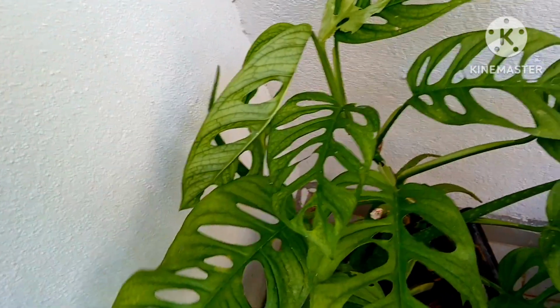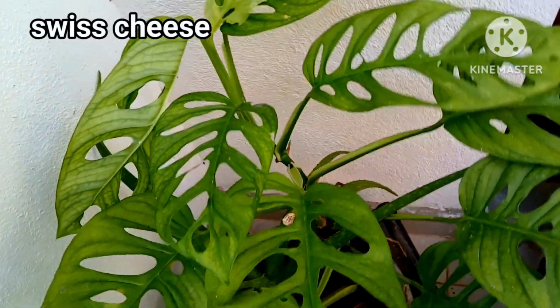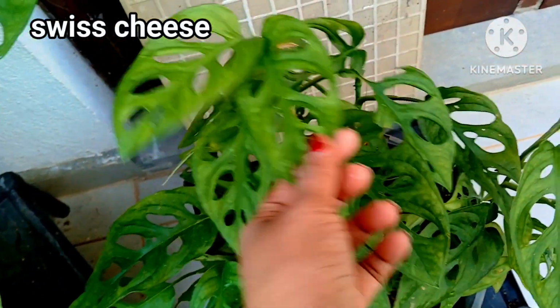Another beautiful plant for your shady corner is this Swiss cheese plant. Monstera plants also love the medium to partial sunlight. They also don't like the bright light area.